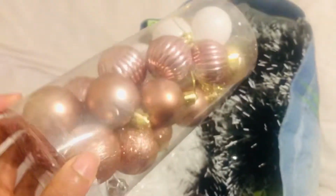Here's my bag of decorations. I'm just gonna open that up. Some tinsel. And there's more things at the bottom. I might just empty it out actually. Right, so just open there, and here are some bits and pieces. Some baubles. So I'm gonna just put them out somewhere.